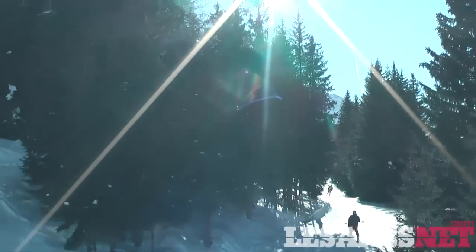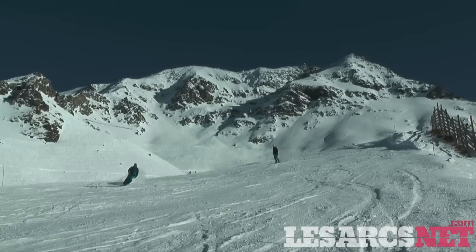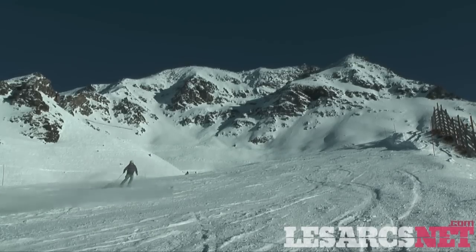One of the best things about Les Arcs is the variety. As the resort drops 2,000 metres, you'll have tree skiing for bad weather days and glaciers for the end of the season.